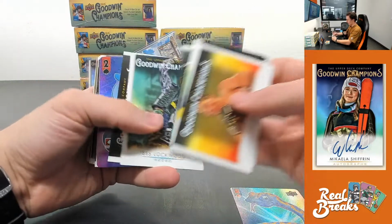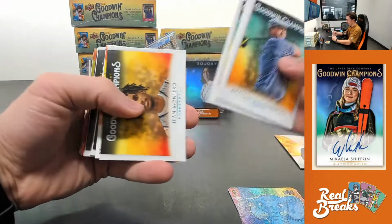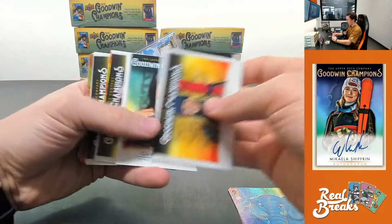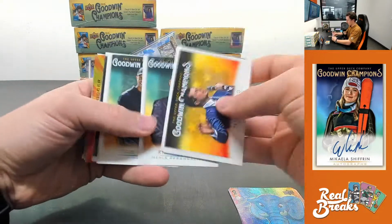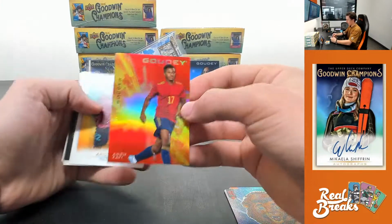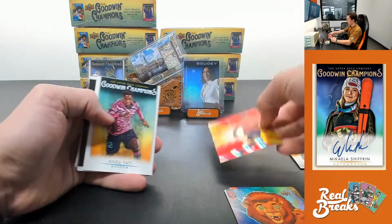Naomi Osaka. Plenty of rookies in here. The Elephant. Michaela Schifrin is one of the big chases for that skiing spot. There's Ryan Whitney, Tiger Woods, the Lion. And Ansu Fati red, that is unnumbered. Soccer spot to Matthew Benenato.